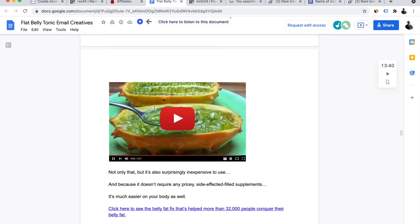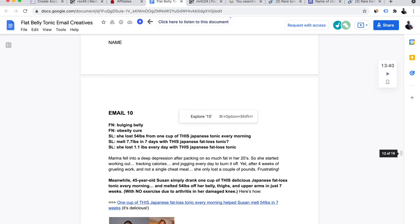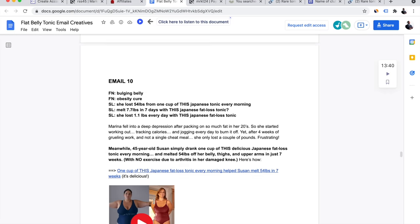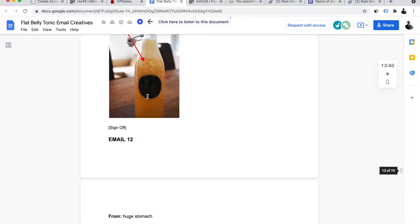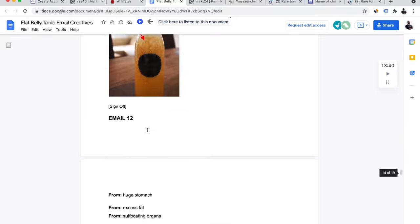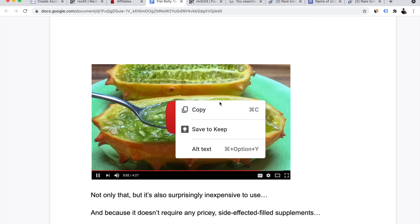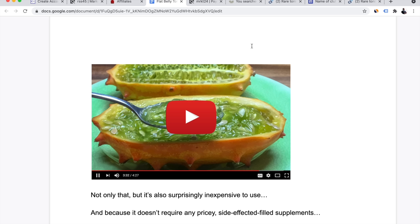So we might use this one, or let's scroll down to find more. This one is also good. It's kind of related to the product. It's the ancient Japanese tonic, maybe in the jar. Let's see another one. These images are also good. The before and after. This is pretty good, actually. Another one. So let's use that one. So right click and copy this and paste it on your computer, or I'm going to take a screenshot because it's faster.